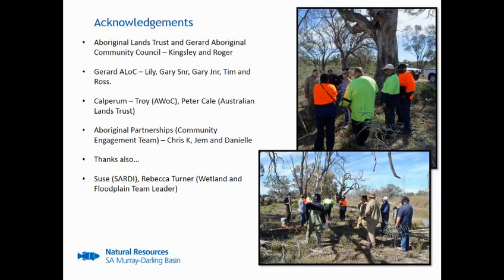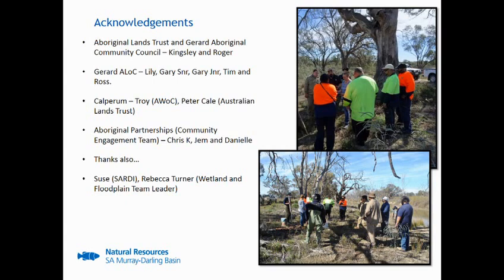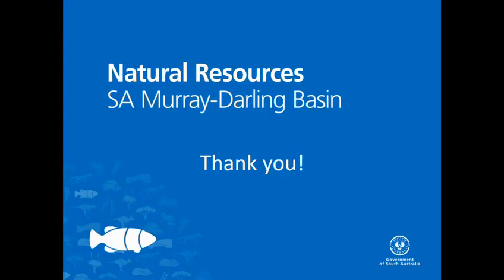So I mentioned before that we work with a lot of people, and I just want to acknowledge them because we just couldn't do this without them. In particular, Kingsley and Roger, as well as the Gerard ALOC team, Kingsley, Lily, Gary Senior, Gary Junior, Tim Ross, Josh and Luke. Also the guys from Calprum, Peter and Troy, the Natural Resources SAMDB Aboriginal Partnerships team, and thanks also to Suze Gehrig from SARDI and Beck Turner from the Wetlands team. So thank you.